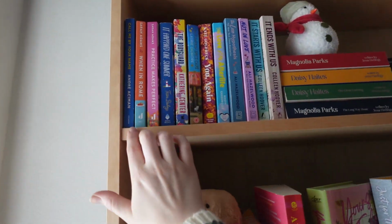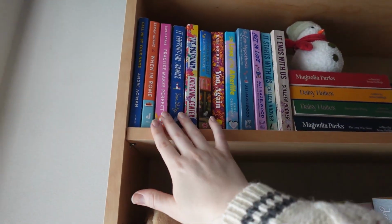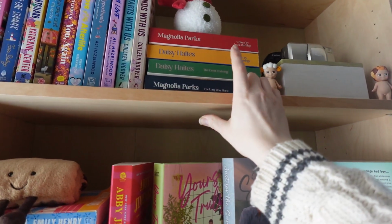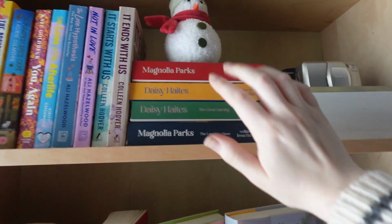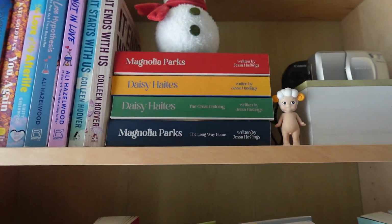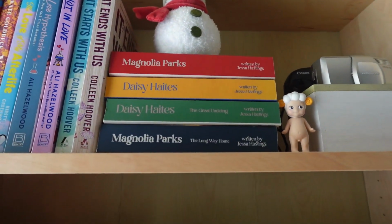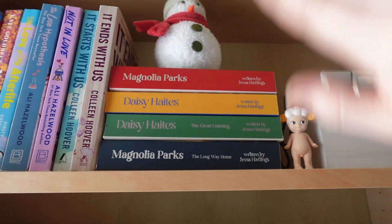So like I said, we have romance. I have all my little romances and then we get to the Magnolia Park series. I like to keep this one on display because it's super pretty. Normally I like to display the covers, but it didn't work like that last time I did it. It kept falling, so we just display it like that now.